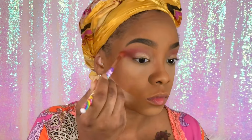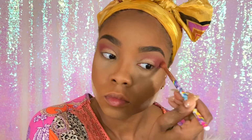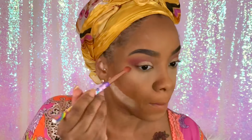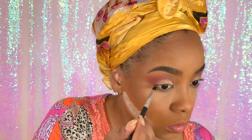So after I've done that, now I'm gonna go back in with that same Dynasty shadow and just clean up around the edges and just blend those two colors together. Now I'm gonna take that same color Dynasty and put it on my bottom lash line.